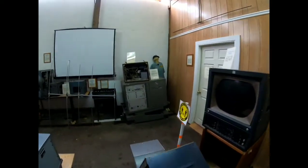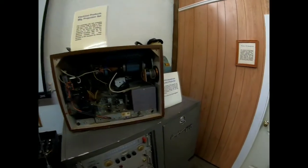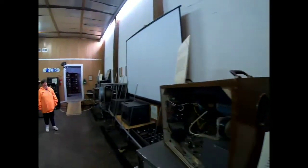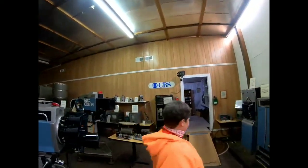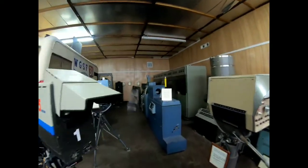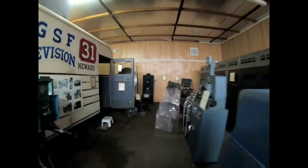Could ask TV Man. We used to have a screen like that to watch our movies on, too. Yeah, I did too. Zenith. That's your brand. There's CBS sign over there. WGSF television, Newark, New Jersey. Let's go check it out.